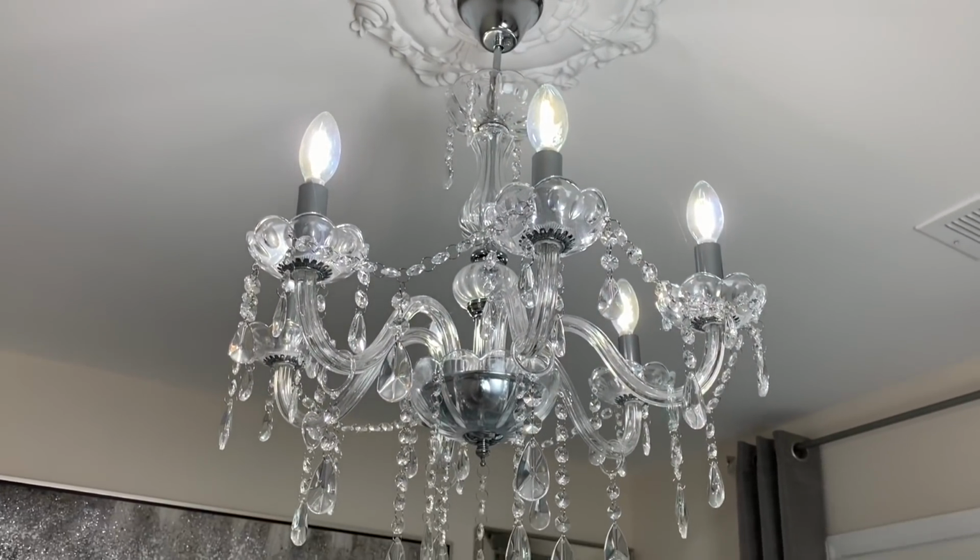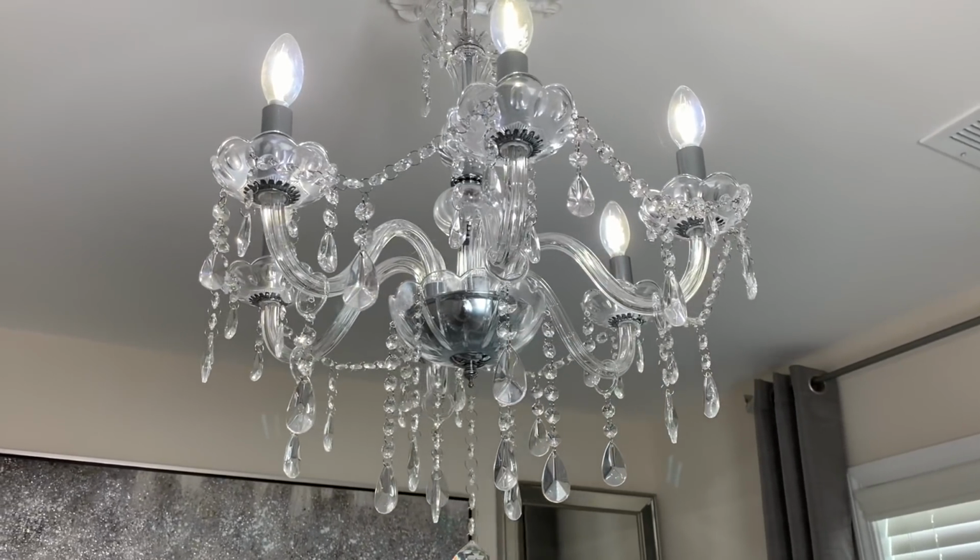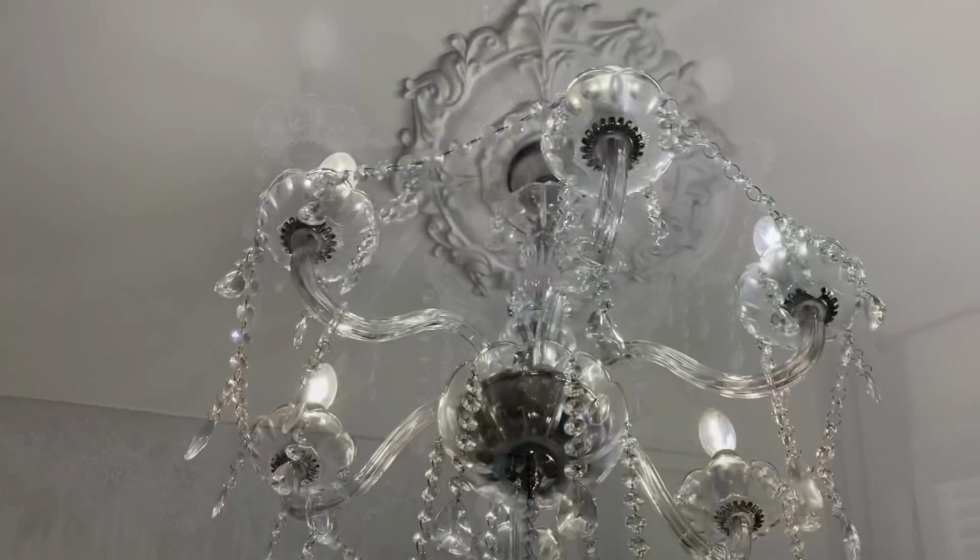I'll leave a link to this chandelier in my description box as well. This is the exact same one I have in the nursery. It's perfect to update any room on a budget for a timeless piece.